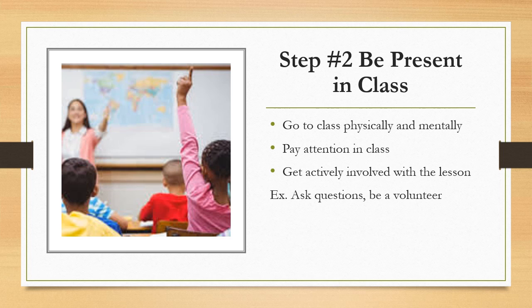You will remember some of the material, and it brings us to step 2, which is be present in class. Go to class physically and mentally. Make sure that you are paying attention. Also, asking questions or being a volunteer in the classroom is a way to get actively involved. Studies show that students who ask questions or volunteer in class get a better hold of the material, and learning isn't as hard.